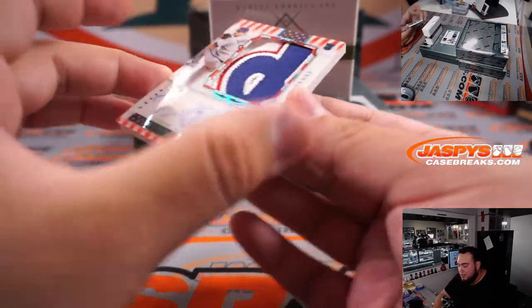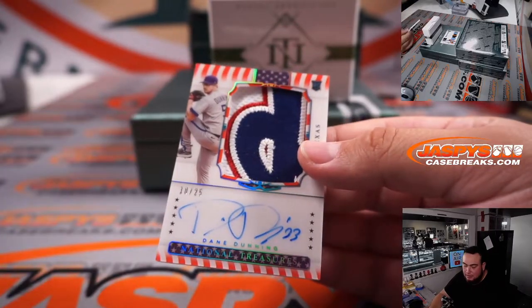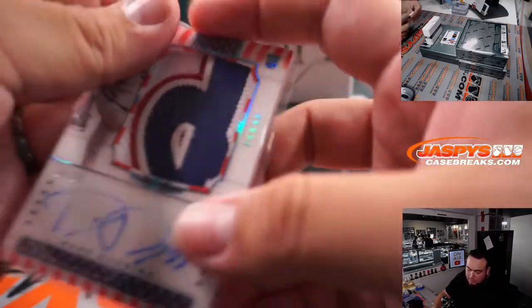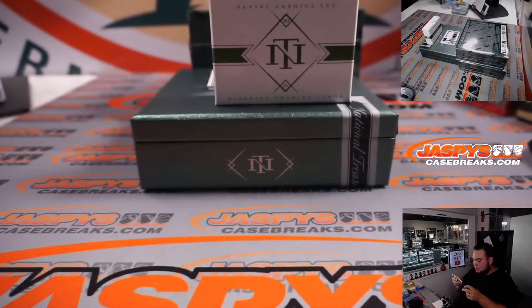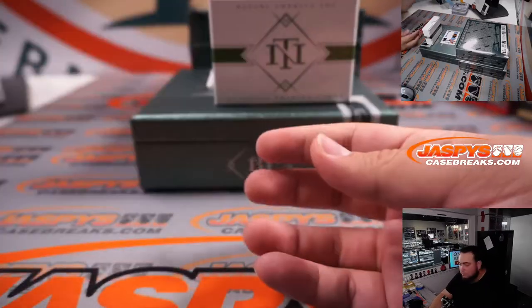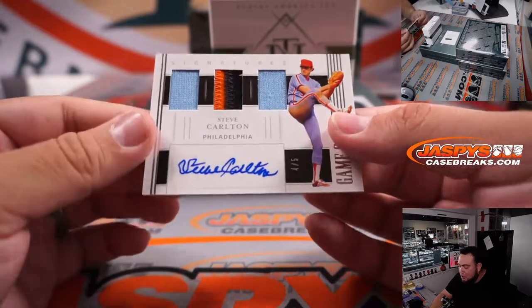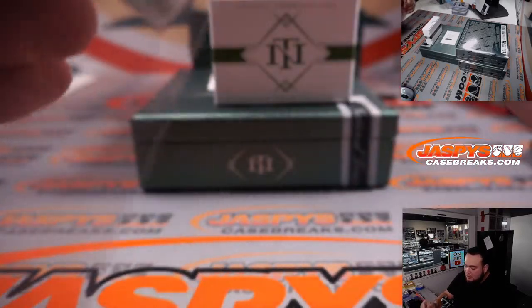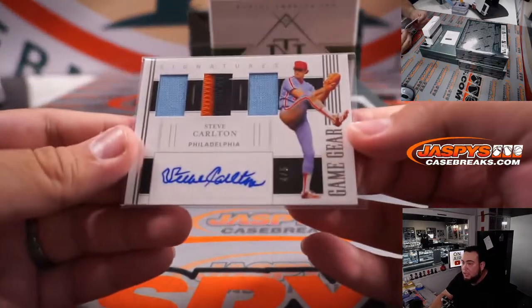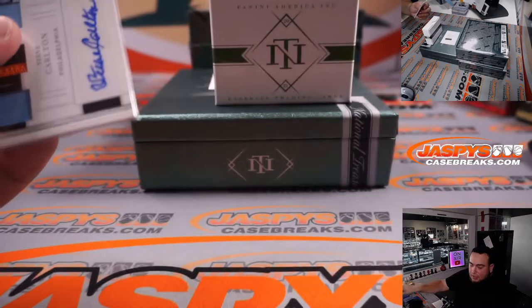And another beautiful RPA to 25. Dane Dunning for Texas. Look at that. Are these one per case now? Or one per box, I should say? And we got a Steve Carlton, 4 out of 5 for Philadelphia. Did you play the Orioles or something? That looks like an Orioles patch in there. 4 out of 5 for Philadelphia Phillies, that is Martin.